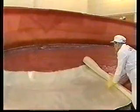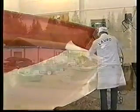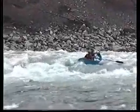We've taken over 25 years of boat building experience and incorporated it into the largest selection of drift boats in the world. From exceptional fly fishing dories to professional salmon and steelhead boats to heavy whitewater boats, there is a model for you.